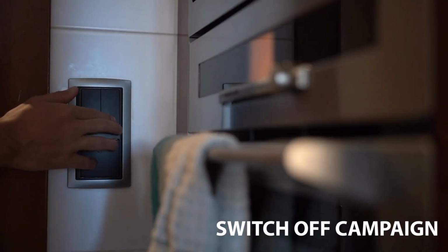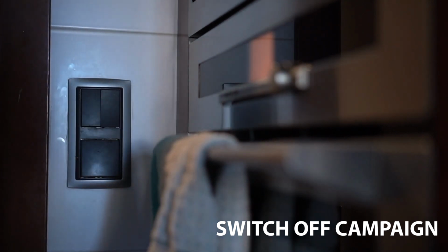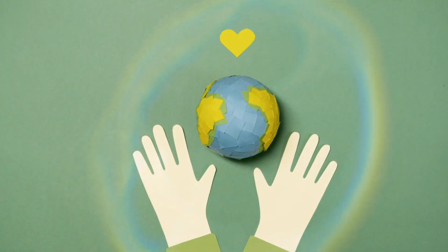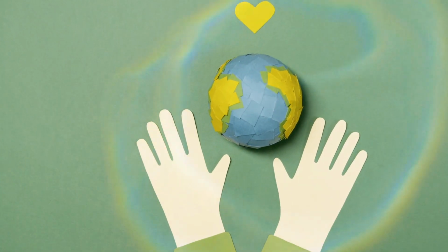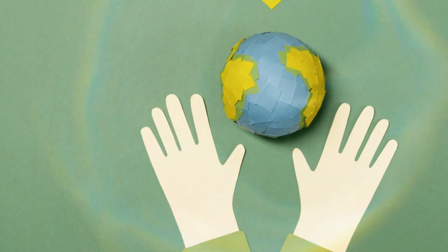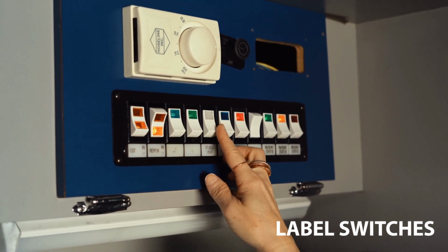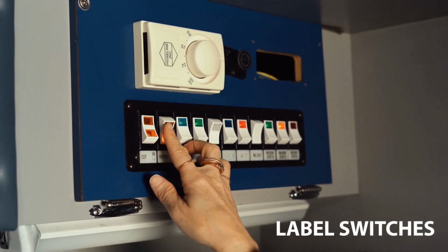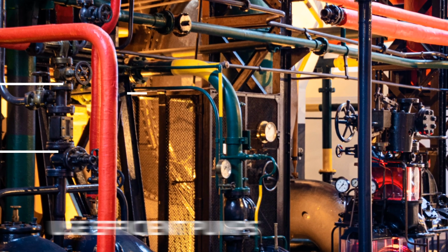Implementing a switch-off campaign is another effective way to raise awareness among employees and workers about the role they can play in reducing energy consumption. With this very cheap initiative, you can jumpstart a new energy-saving culture and significantly reduce your energy bills. It also helps to label any switches, so people know exactly which switch to use and do not have to try it out. It also often makes sense to check any pumps.